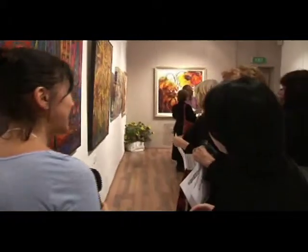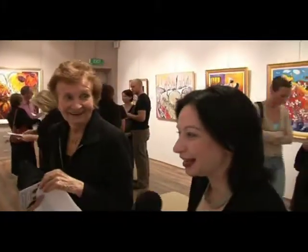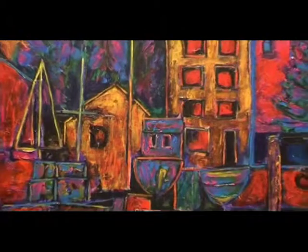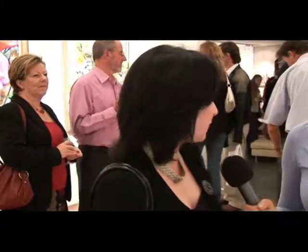What do you think of this painting? Beautiful. Gorgeous. We absolutely love the colours, the combination of blue and red and orange. Are there any other paintings here that you like? I haven't actually seen all of them yet, but there is one other one down the end there. I can't remember the name of it, but that's got a similar combination of colours and a progression of colours as well. So that's lovely.